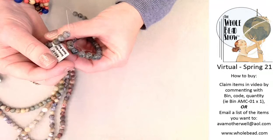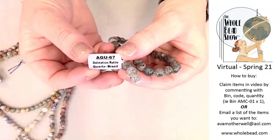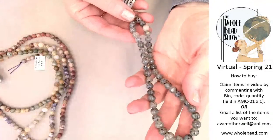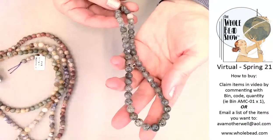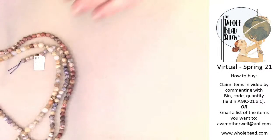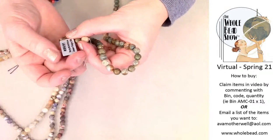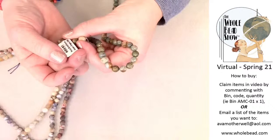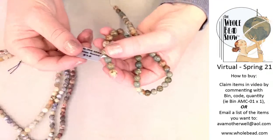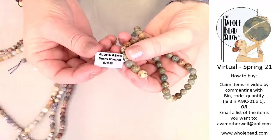And this is a rudolite, AGU 67. $12 for 8mm round. AGU 96, Rocky Buttes Picture Jasper. This one's from Oregon. 8mm round, $18.